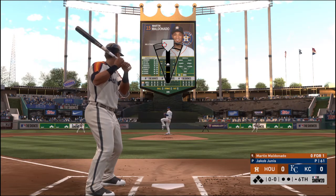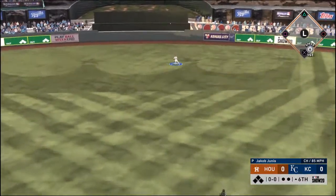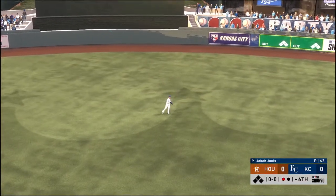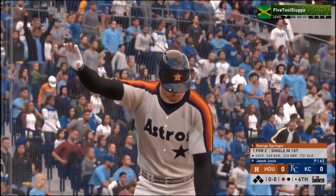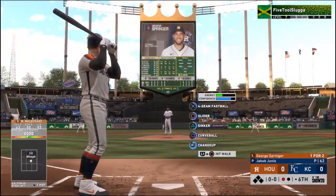First pitch coming. Here it is. Line drive to center field. Merrifield is right there, one down. Digging in, George Springer, 1 for 2 with a base hit back in the first inning of play.